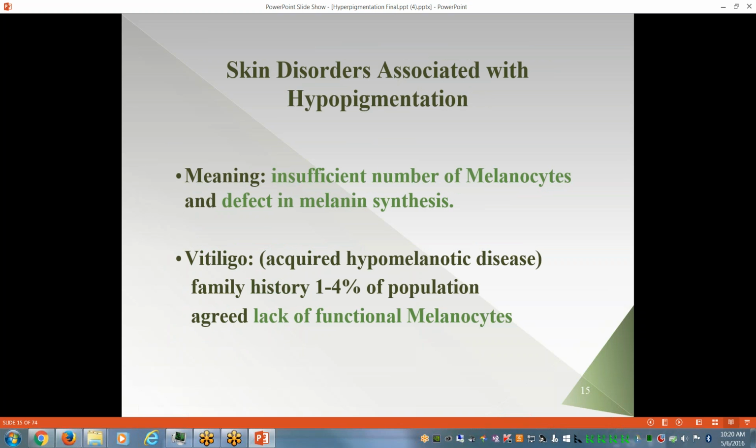Skin disorders associated with hypopigmentation: insufficient number of melanocytes and defect in melanin synthesis. As we get older, I am noticing that I am getting little groupings of melanin. Before, when I would go out in the sun, I would really have a nice tan. And it's because as I age, I do have an insufficient number of melanocytes. It's not real noticeable, but I can really see the difference.